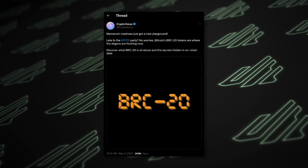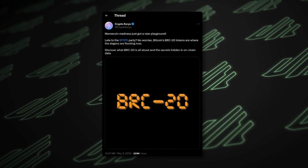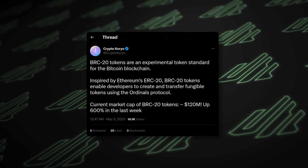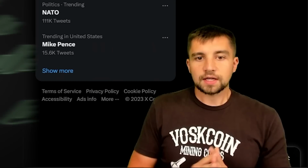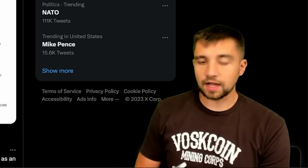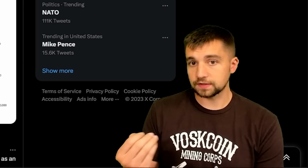Well, don't worry, we got Bitcoin's BRC-20 tokens now, and that's where the degens are headed. BRC-20 tokens are an experimental token standard for the Bitcoin blockchain, much like an Ethereum ERC-20 token. The key difference here is that the BRC-20 tokens are secured by the Bitcoin blockchain, and this is all new and it's experimental, and it's not half as good or half as proven as the ERC-20 tokens.